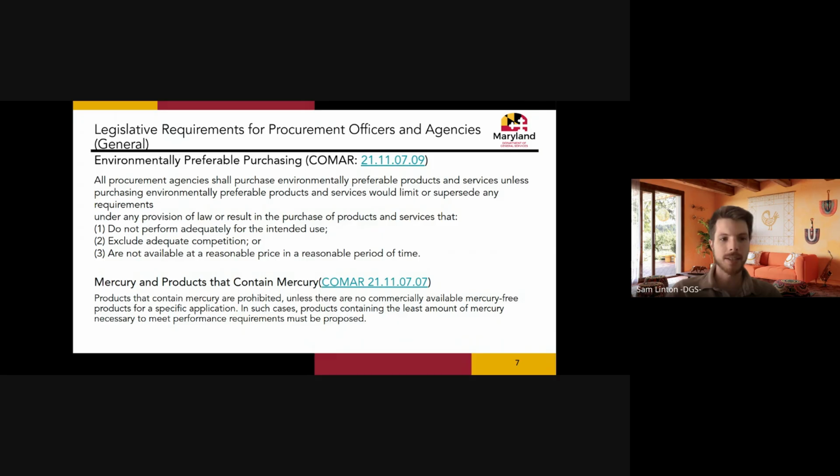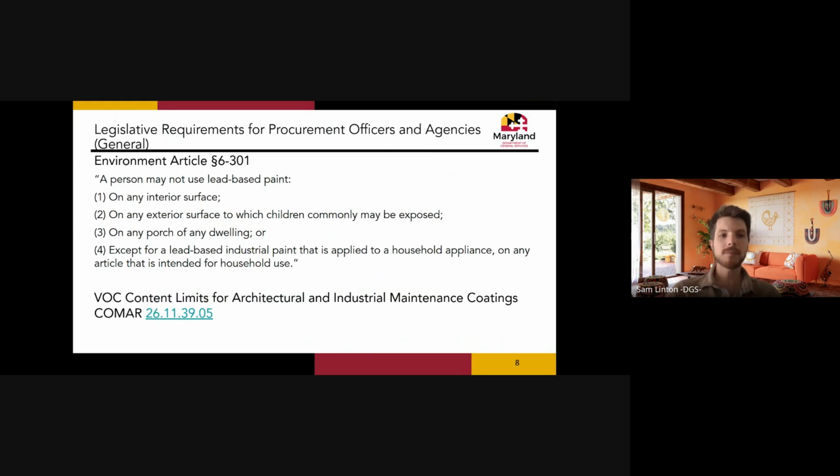Mercury and products that contain mercury. Again, this is in all of our specifications, but products must not contain mercury or contain the least amount of mercury necessary to meet those performance requirements.